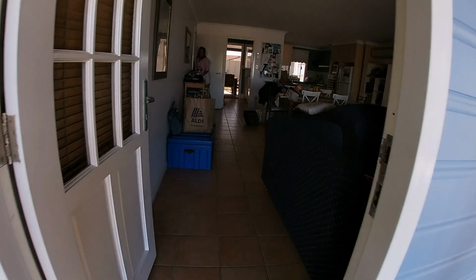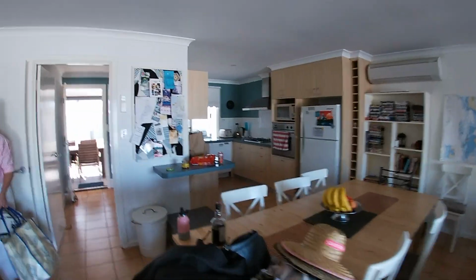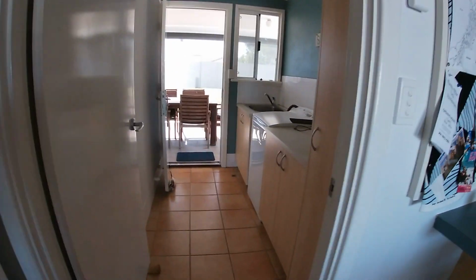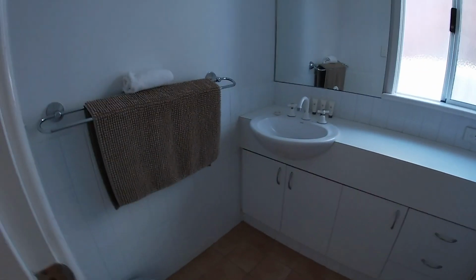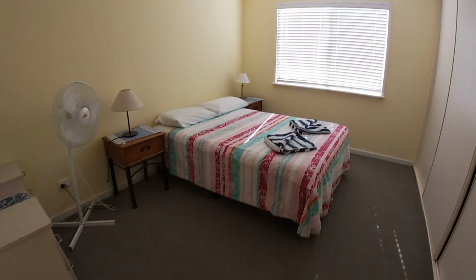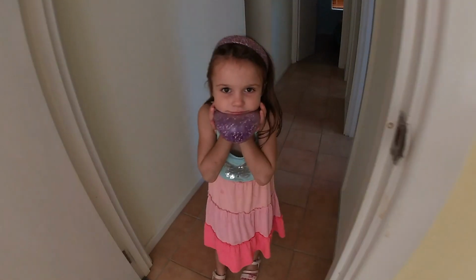House tour. Alright, so as you walk in, here's the lounge room. You've got TV, you've got dining table, the kitchen, then you go into the laundry out the backyard. Got first bedroom, bathroom, next bedroom, another bedroom, toilet, another bathroom, and this will be my room and Chloe's.